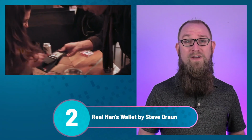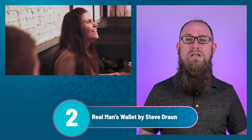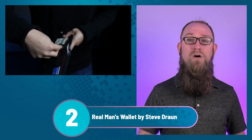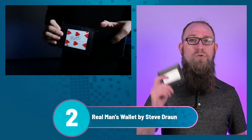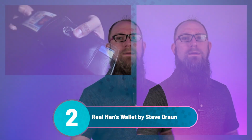One of my favorite effects that I have performed, which doesn't even use a playing card, is an ID switch. Now, a lot of magicians have played with the idea of doing a transposition between your identification and a spectator's borrowed license. In fact, I used to carry this Real Man's Wallet just for that trick. Now, I actually developed an adaptation of that trick for use with the Razer Wallet, and you get the tutorial for free on how to do that transposition when you buy the Razer Wallet. I've got the Real Man's Wallet at number 2 because it's a real hip pocket wallet, and it's great when you want to carry some cash on you.